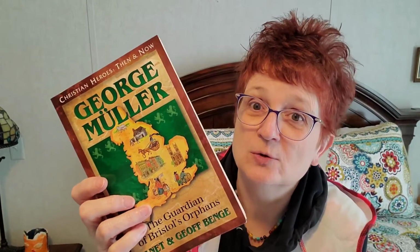And the next book, and we're still in the midst of reading this, is part of the history portion of Sunlight, but it's one of the read alouds. Christian Heroes, Then and Now, George Müller, The Guardian of Bristol's Orphans by Janet and Geoff Benge. This book is so good. We are super close to being finished with it, and oh my goodness, I can't say enough good things about this book. I was a little teary-eyed. I had a hard time reading today. We are sucked right in, and Hope loves it as much as I do.